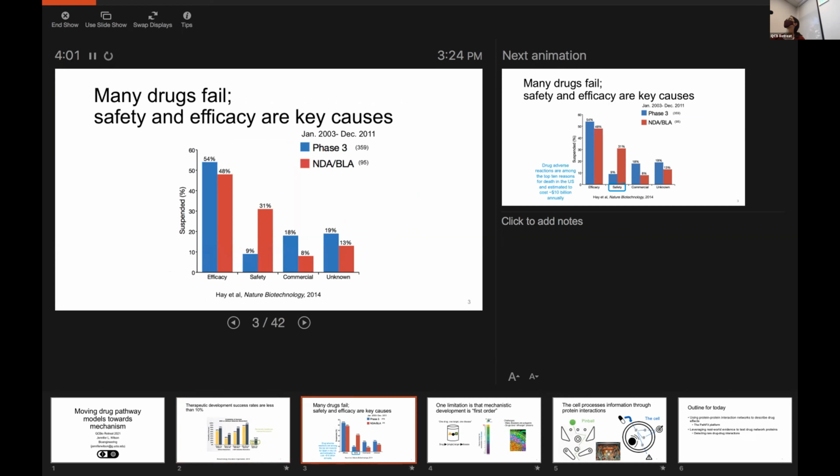And then just to give you a little bit more information, the phase 3 is the blue bars, and that's the clinical trial progression of phase 1, 2, and 3 development. So things will sometimes fail early in development. And then the red bar is the NDA, which is a new drug application, or BLA, which is a biologics licensing application. So those look at small molecule drugs as well as protein or biologics. And essentially you see similar trends in both styles of therapeutics, and that again, safety and efficacy at the gross category level are behind this.